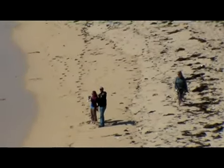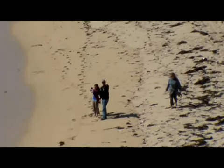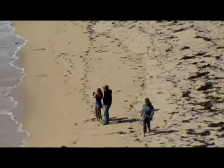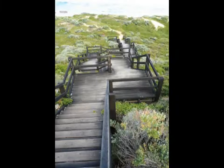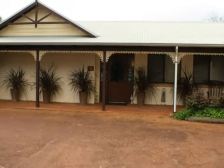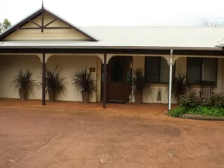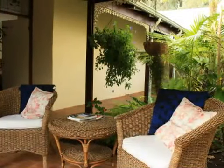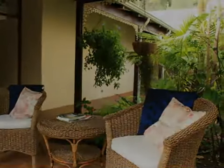It's 135 k's. It probably takes you about 6 to 7 days, depending on your fitness, and that's travelling about 20 to 25 k's a day, which is fairly substantial when you consider that you're wearing a pack. But having said that, there's lots of accommodation around the track as well, because we are in the Margaret River region.